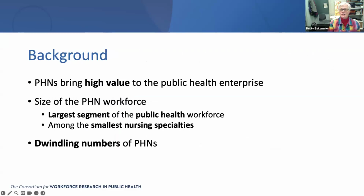But increasingly, recent research is demonstrating that public health nurses bring unique and high value to the public health enterprise. When they're leaders of health departments, for example, they've been found to have a significantly positive influence on their own staff proficiencies and on community health outcomes. Other research is showing that public health nurses have brought unique skills to the COVID response and to emergency preparedness and response, and also in understanding and addressing health inequities.